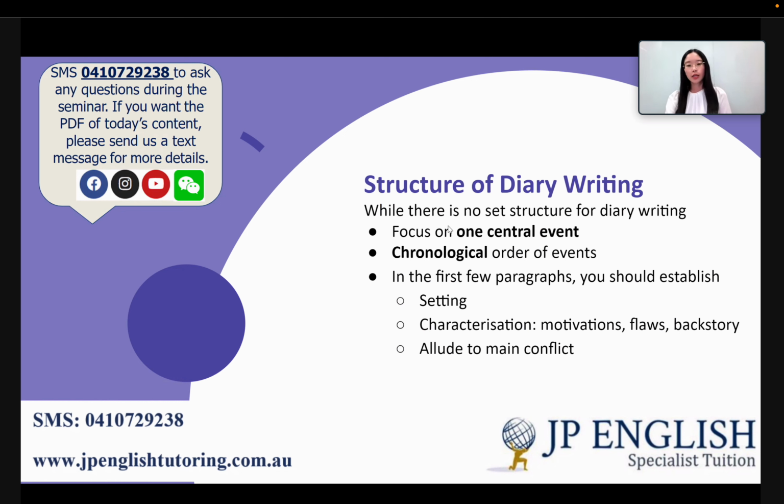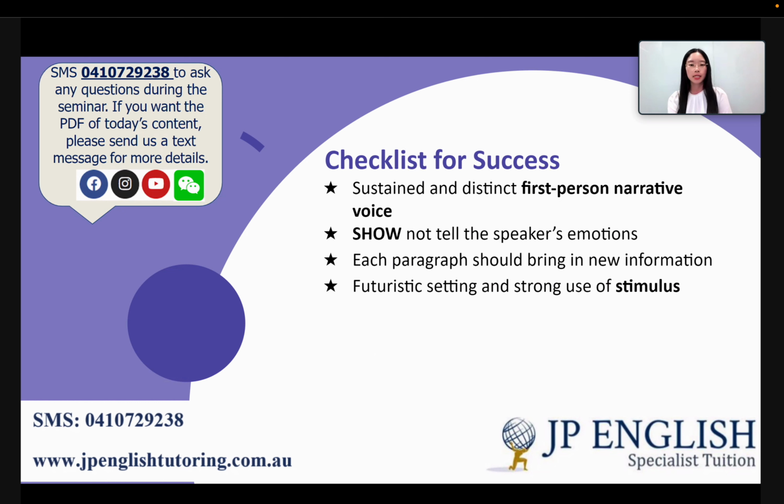All right, so here's a structure. No set structure for diary writing, but you just need to make sure you have a central event, have a chronological order of events, and in the first few paragraphs, make sure you have setting, characterization, and start introducing the main conflict. That's really important, because your writing piece would be very short. You don't have that much time to fluff around, so make sure you get to the point. And in order to have character development in a story, you really must have some sort of conflict that this character goes through to catalyze that shift in perspective.